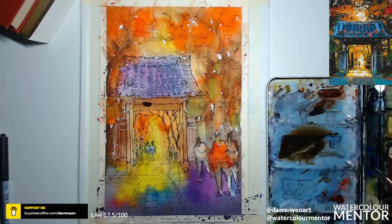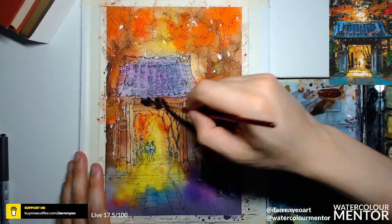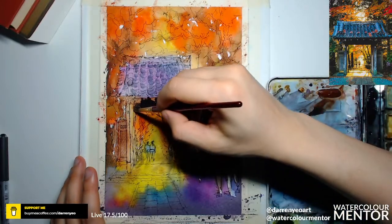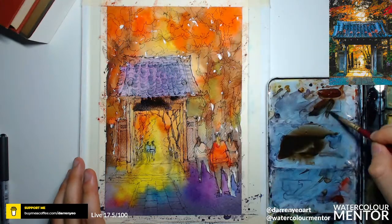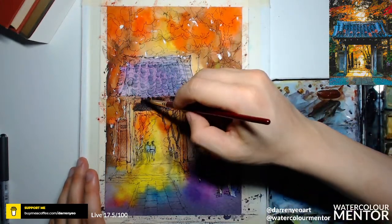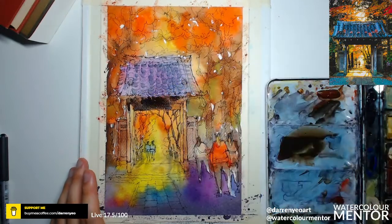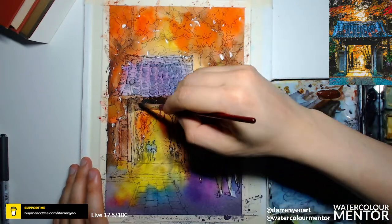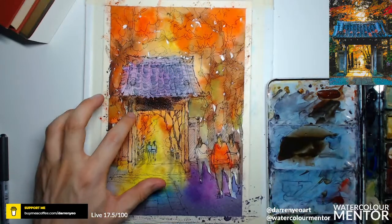Okay, so that's pretty dark underneath the rooftop here. And that's pretty dark, so I'm going to go in. There are little bits and pieces of these white marks in there. I'm not going to get those in because I think I can actually do that with some gouache later on. So why fuss around too much when I can just focus on getting in some of these darks first? So a bit of darkness there.